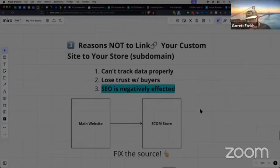So this is one of those things where when I say fix the source, what am I talking about here? I'm talking about fixing the platform that you're using, figuring out what it is that you actually want. So most of the guys that I talk to, and this might be you guys or not, if you're listening or watching or whatever, if you guys are and you're commenting and stuff, I appreciate it. I can't read it because I'm watching this screen.